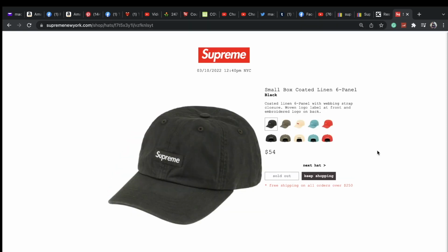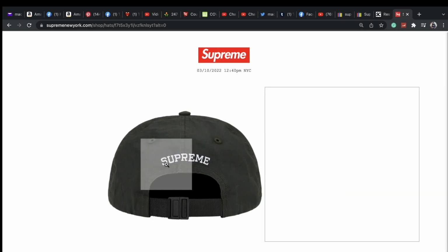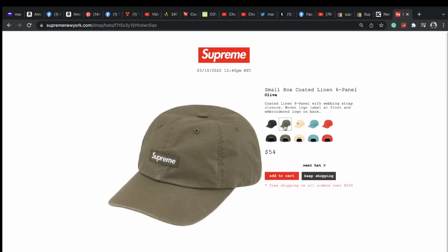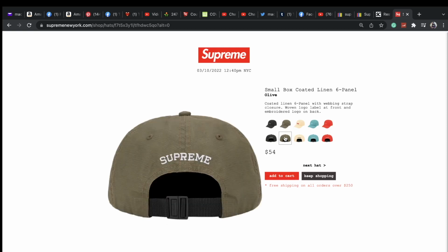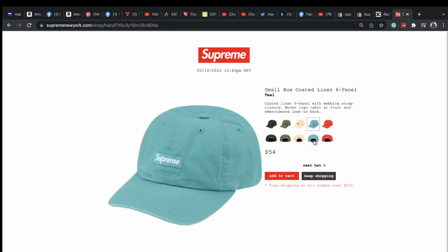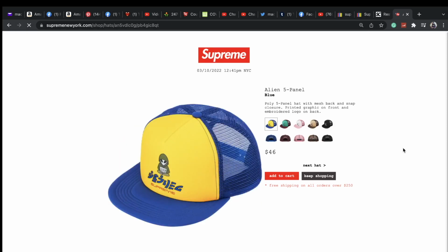This one's the small box coated lining 6-panel cap. Black color. Retails $54. And it is sold out. Coated lining 6-panel with the webbing strap closure. Woven logo label at front and embroidery logo on back. And this one's the olive color. It is still available. Got the natural color. It is still available. Teal color. It is still available. Red color. Still available.